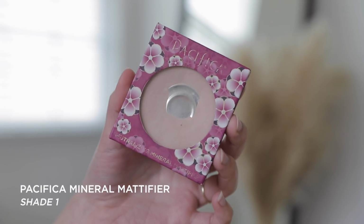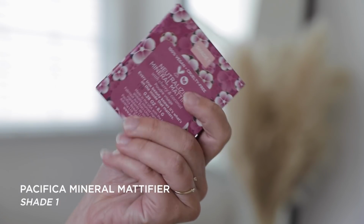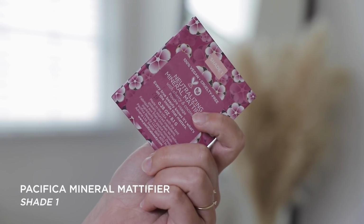And then the other product I use is this PACIFICA Neutralizing Mineral Mattifier in the shade 1. Confession time, I mostly just use this for filming, and that's actually the reason I bought it. There's nothing like a camera lens to show you just how shiny you actually are, or I think it makes you look more shiny than you really are.